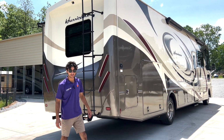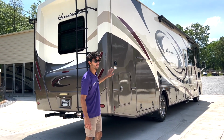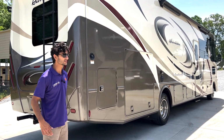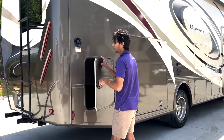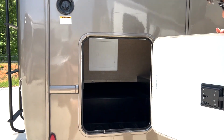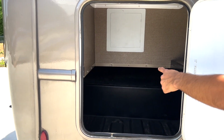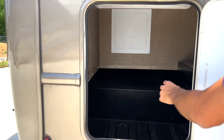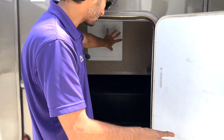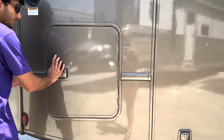Now we're about to get to something really nifty here. There are so many things to talk about that are massive positives on this coach. I don't even know where to go next. Let's just keep rolling because we're talking about this. Potable water fill, so you can fill the fresh tank from here. Storage compartment here. This is the other side of that pass-through storage compartment. Then there's access to the back of your tanks and water pump and stuff like that. So nice, they're thinking about access.